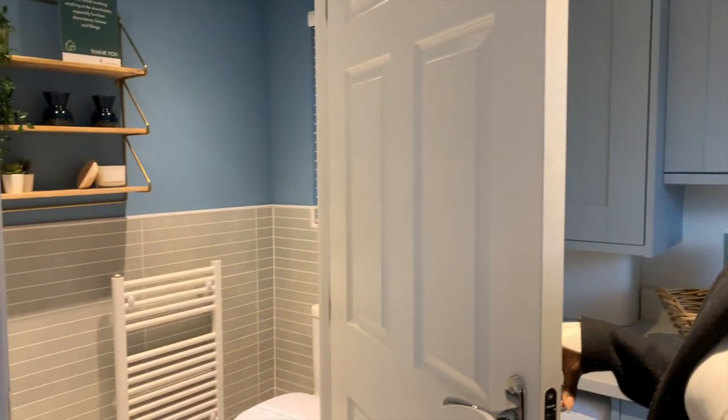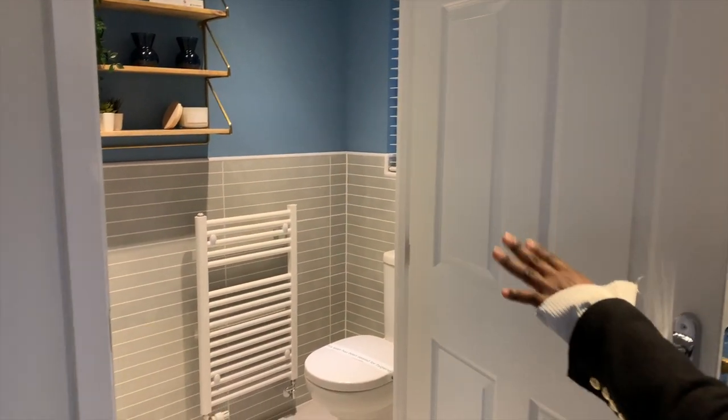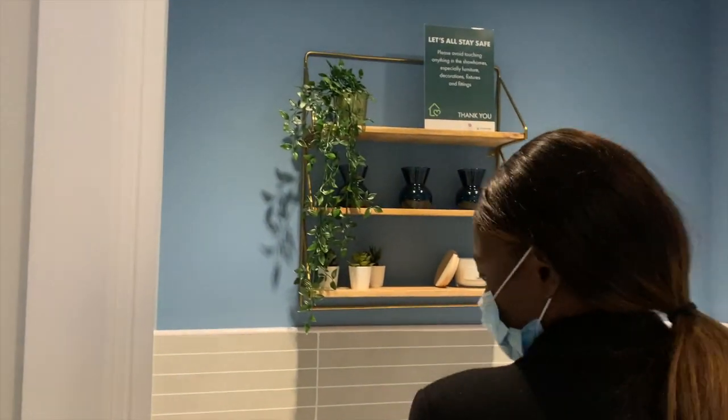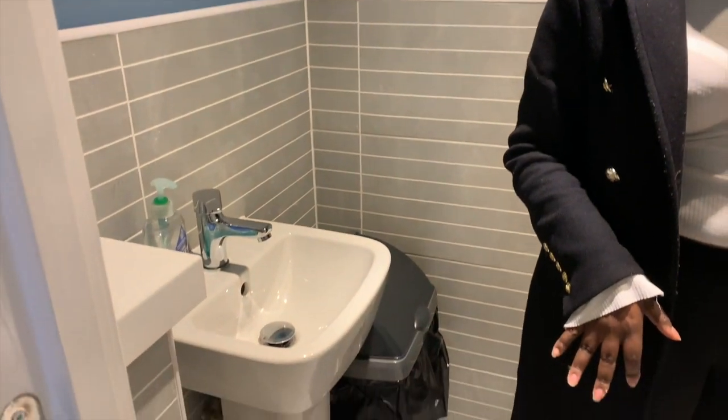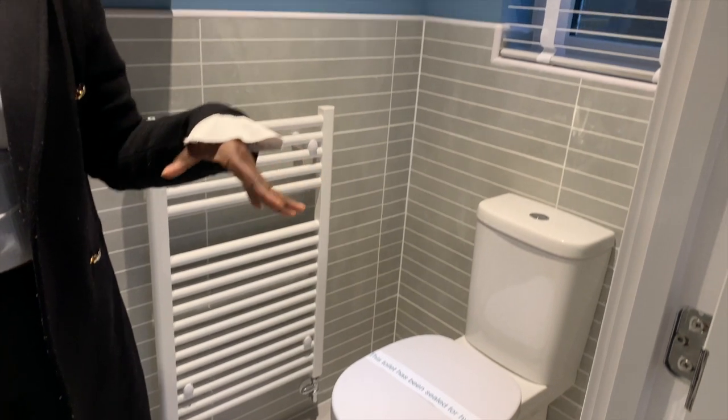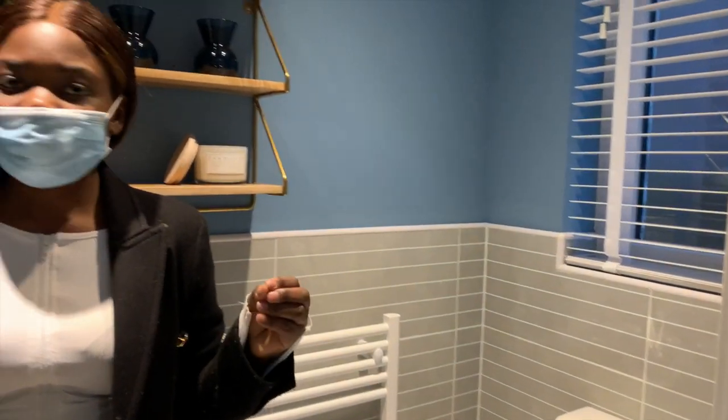Okay. And then over here to my right, you have the downstairs toilet, and when you come in, you have a sink, and you also have your toilet on this side, and it's got a lovely color. I like the color blue, kind of stands out, and it's a bit different from what you normally get.